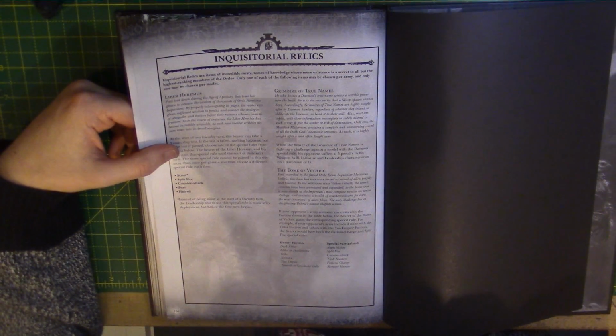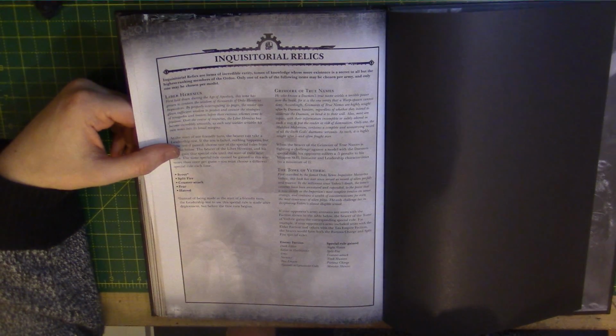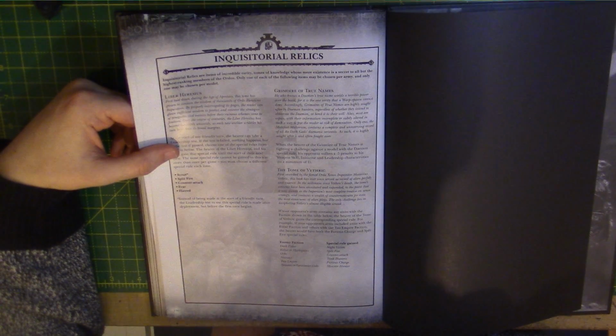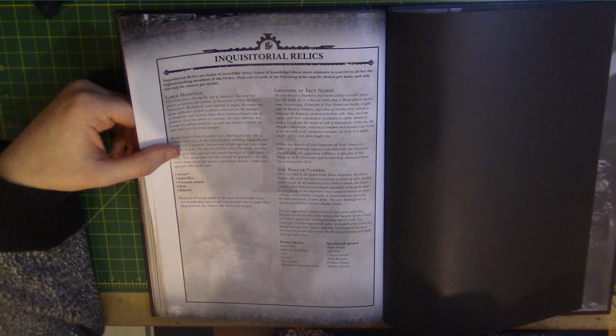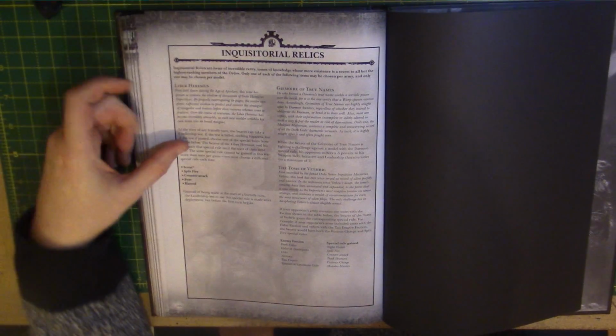And then there's the Tome of Veverick. If your opponent's army contains any units from a faction shown in the table below, the bearer of the Tome of Veverick gains the corresponding special rule. For example, if your opponent's army included units with the Eldar faction and others with the Tau Empire faction, the bearer would still have both the Furious Charge and Split Fire special rules.